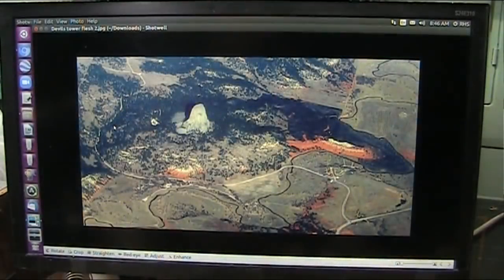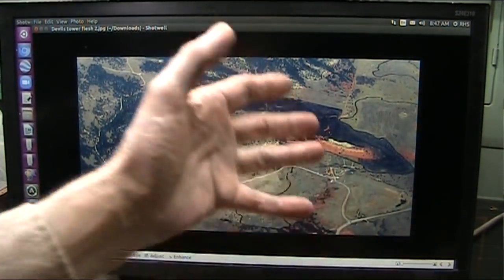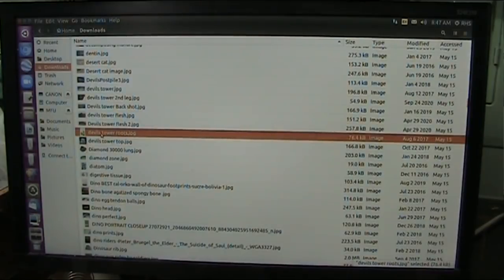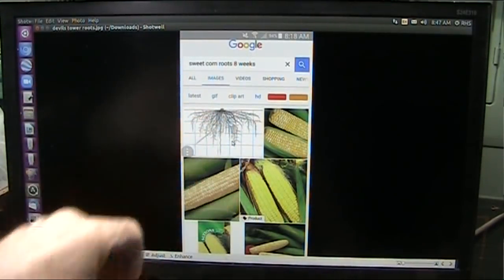Here's some more fleshy stuff. You see, there's the Devil's Tower. There's the fleshy stuff around it. He fell this way. What else we got here? Oh, somebody put this on. These are corn roots, and they put it on there. Oh, Devil's Tower is a tree.